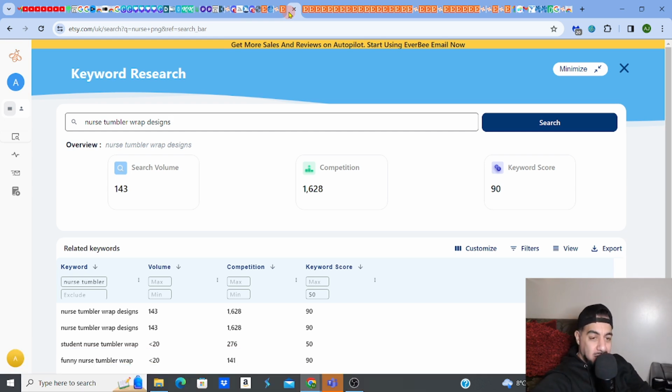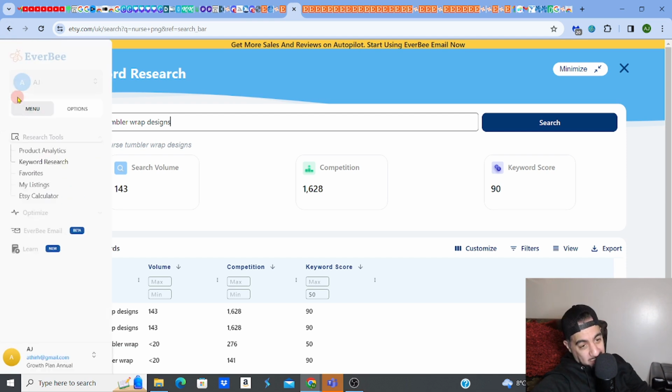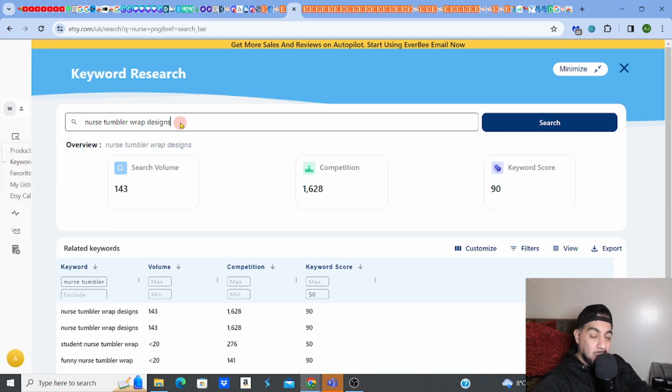Anyways, look, I just typed in under keyword research. When you go on the left, you got product analytics, keyword research. I'm going to go to how much this is making as well, but I just want to show you something. I just typed in nurse Tumblr wrap designs, right? That particular keyword has a search volume per month of 143. It only has a competition of 1,628. Absolutely fabuloso. So I know if I was to do a few Tumblr wrap designs, that would make some cash, because I'm going to get seen. And if you're getting seen, it gets converted to cash, because you should get sales.